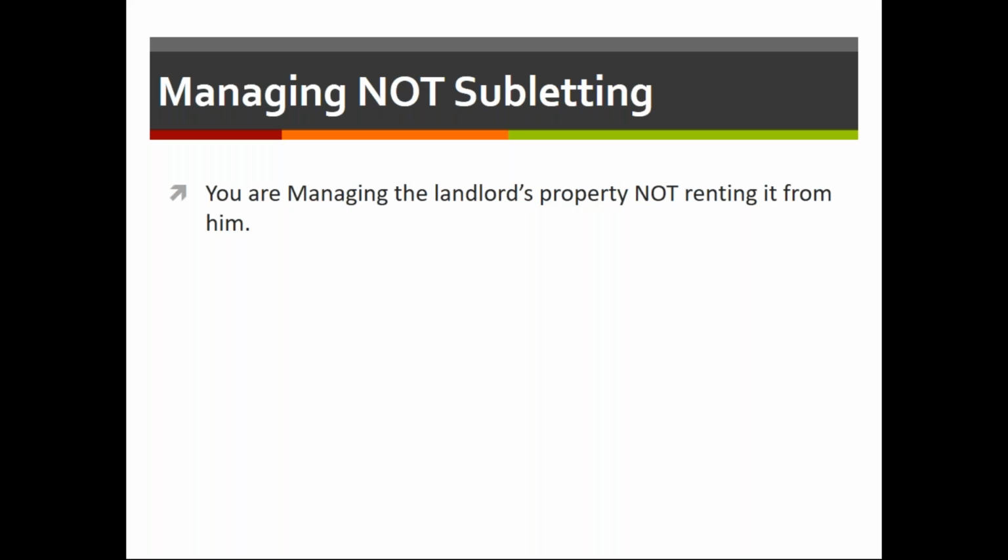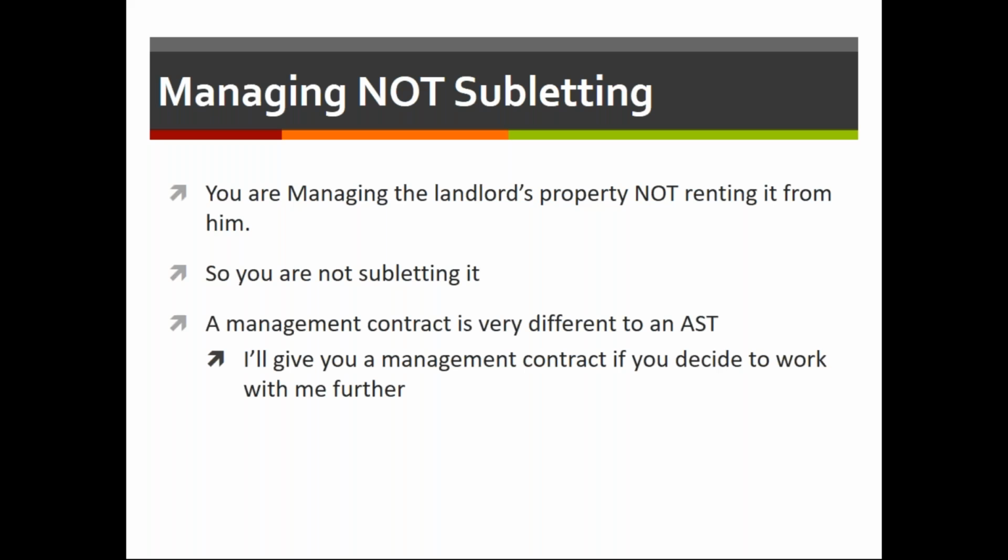So, moving on then. With serviced accommodation, you're managing, you're not subletting. With this, you're managing the property for the landlord. And a management contract is very different from an AST.